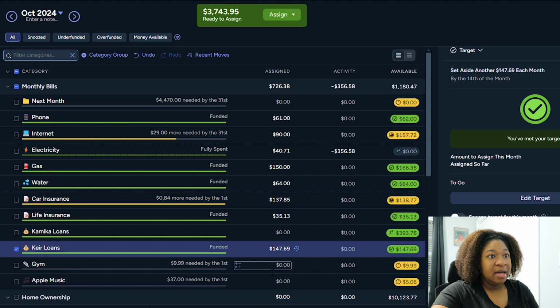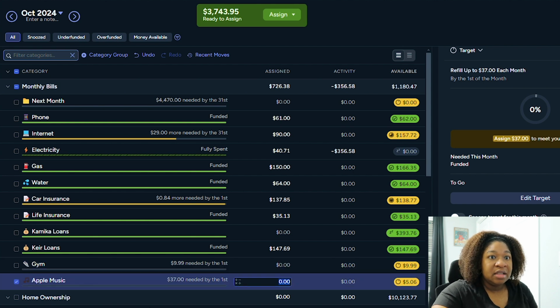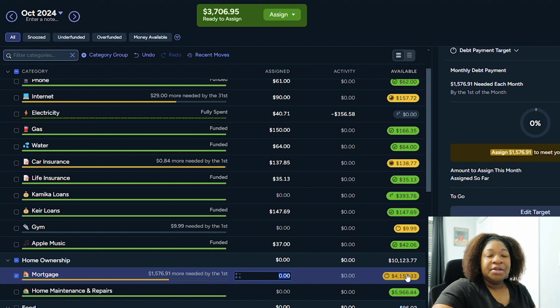I don't add anything to gym anymore because we don't have any gym subscriptions. So we're just going to leave that. Put the $10 here. The last time we had the gym subscription, but I'll just leave it there. And then Apple Music, $37. We have a little bit over, but that's okay. Mortgage, the total is a little bit high here because today is the first and they haven't taken out our October mortgage.